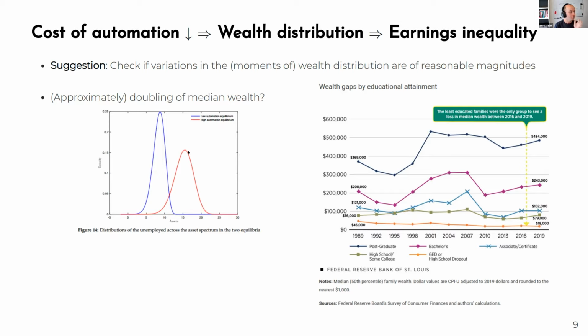So in this numerical example, it seems like the median wealth kind of doubles, right? I cannot see it exactly, but there's a substantial increase in the median wealth among the similarly skilled workers, or similarly skilled employed workers. But if I look at this wealth by education graph from the Federal Reserve Bank of St. Louis, it seems like yes, the median wealth even among the similarly educated people changes, but the change doesn't seem that much, right? So maybe you can make some arguments if this change is reasonable, or there might be some parameters within your model that you could adjust in your calibration that would give more reasonable changes in the wealth distribution.